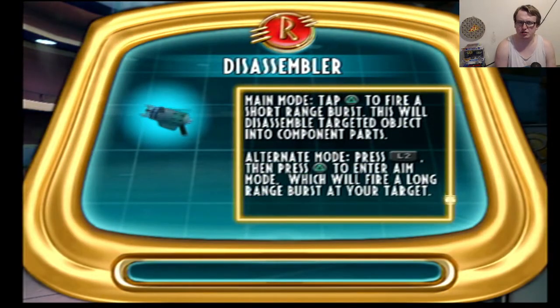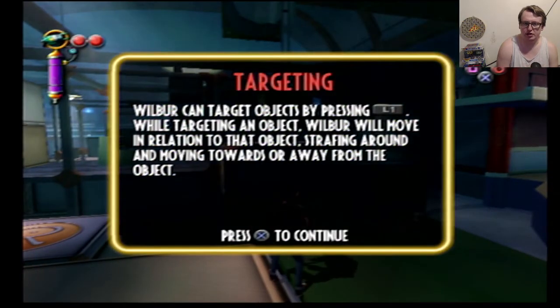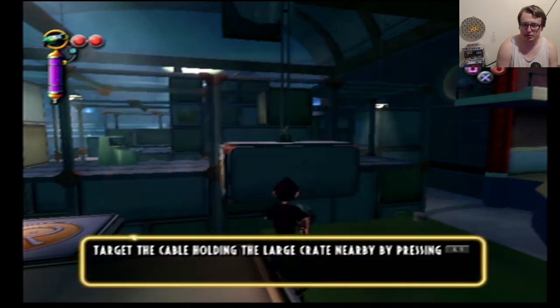Tap triangle to fire short-range burst. This will disassemble targeted objects into component parts. Alternate mode, press L2, then triangle. To enter aim mode, fire long-range burst at your target. Wilbur can target objects by pressing L1. While targeting an object, Wilbur will move in relation to that object, strafing around and moving towards or away from the object.